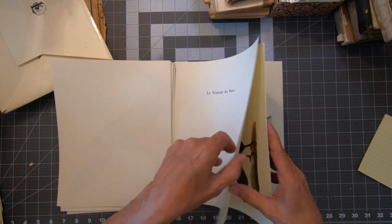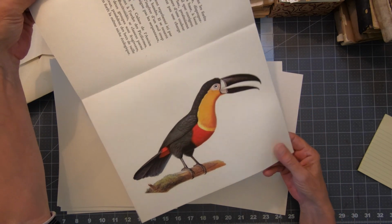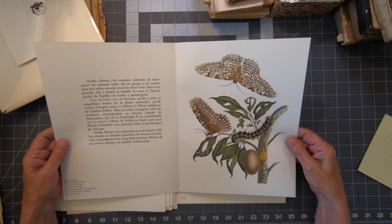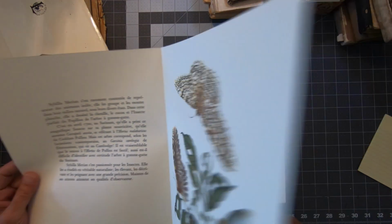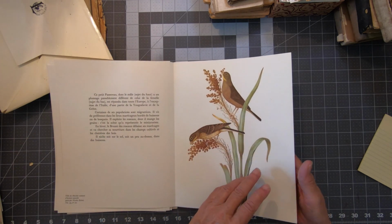Okay, this one, oh, that's the toucan. I think toucan is the favorite bird for kids, isn't it? Some butterflies, and that's a drawing from 1719. Look at that. Wow. Okay, we're gonna speed up and finish. Oh, those are so adorable.